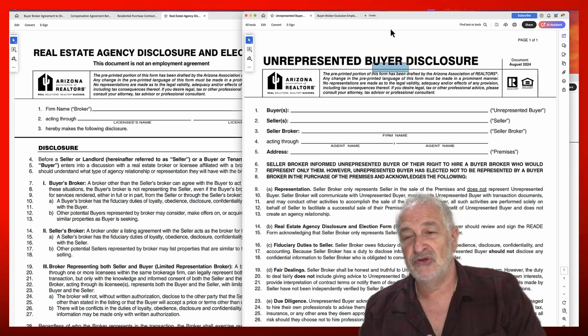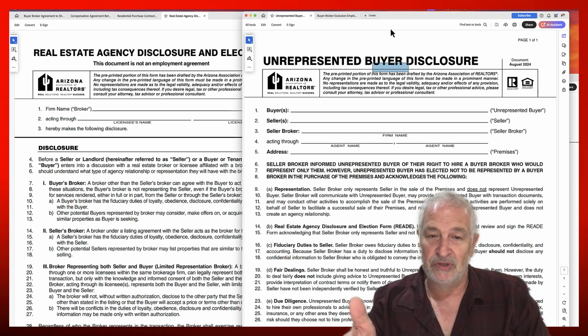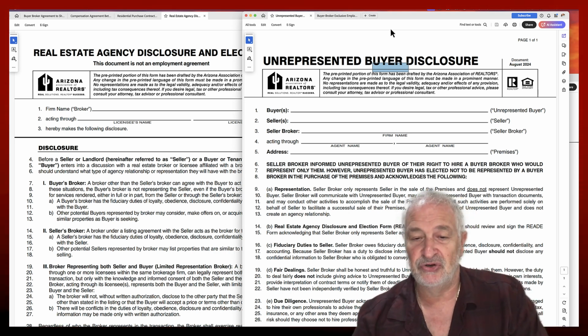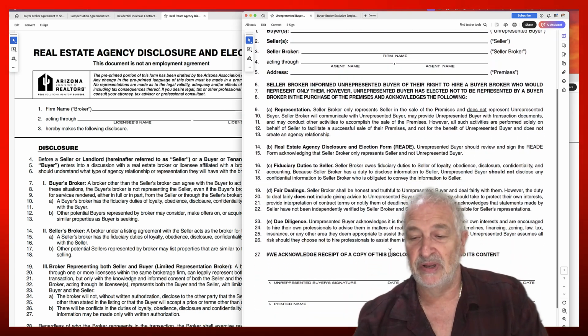And this is what the listing agent would give you to fill out. You would be unrepresented. You work with the seller broker, and you would represent yourself, and you would have to go through all these little things that you know that you would have to do, and then you would sign it down here.